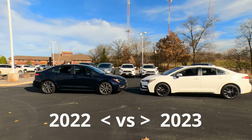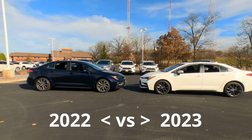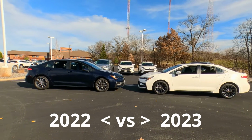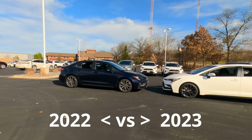Normally when I do these exterior comparisons, I like to choose the same color, so I'd prefer to have a white one and a white one. Unfortunately, inventory is so gosh darn hard to get that having a 2022 on the lot is almost impossible.